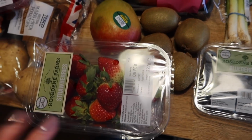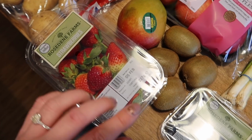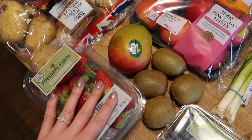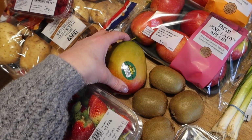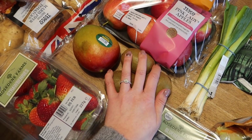I mentioned it last time, but that tends to be the case because I have been told by the Tesco delivery men that they can't send them back to the store because they've left the store, if that makes sense, so they just get binned. I got a mango because that was on offer, and we don't get mango very much, so I thought the kids would appreciate that. Same with kiwis, thought we'd get some kiwis.